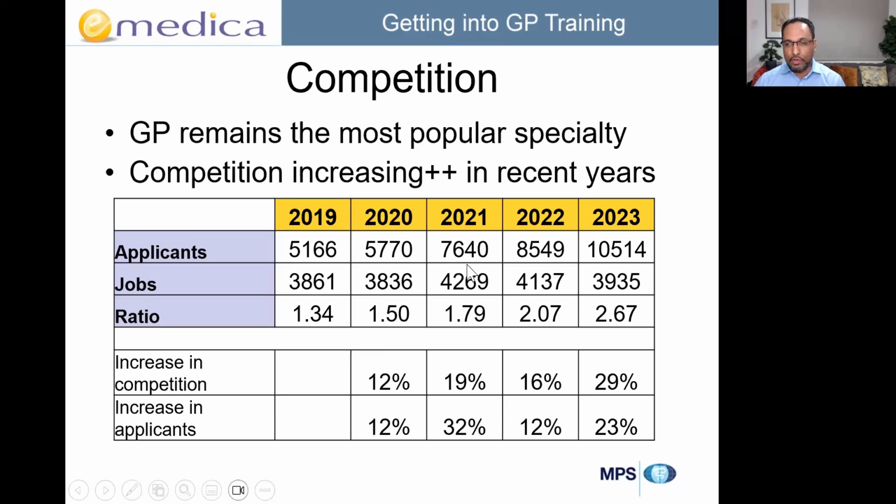2021, huge increase, 7,640 people applied for 4,200 jobs. So it's gone up to nearly 1.8. So nearly 20% increase in competition, because nearly 30% increase in applicants, more than 30%. 2022, even bigger. Over 8,500 people applied for slightly fewer jobs, 4,100 odd jobs.